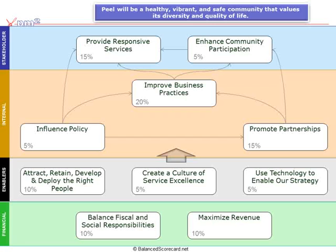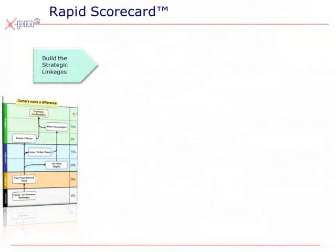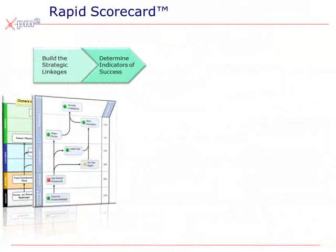That gives us a strategy map that we can then use to communicate the strategy to the commissioners, the employees, the taxpayers, the program users, and so forth. From here, we now need to find some performance indicators. And in all of our clients, there's always data that's available. Some of it is not as high quality as we'd like, but there's always a starting point.